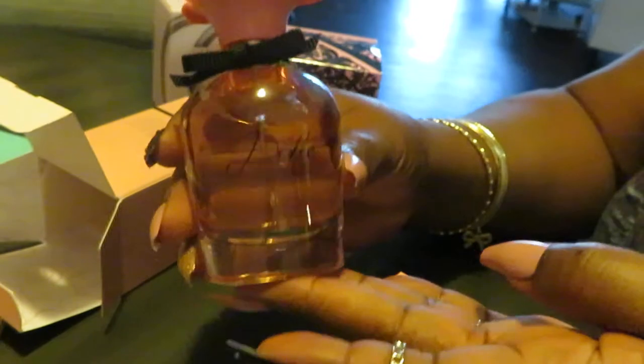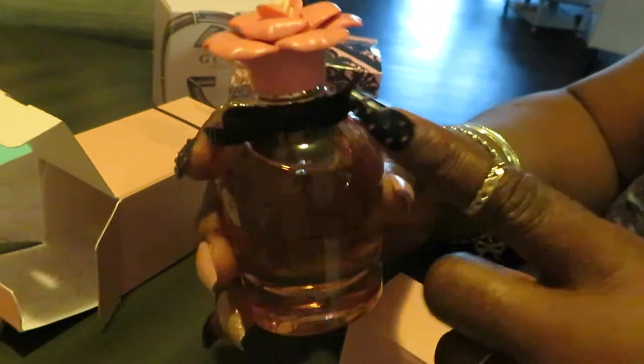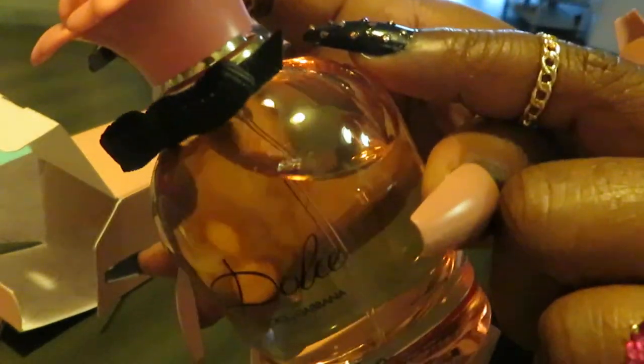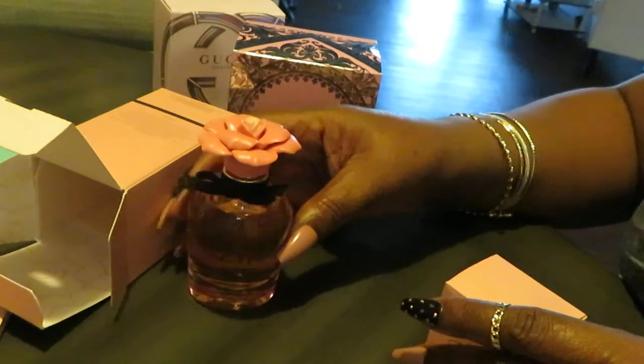And I like the Dolce & Gabbana bottle. I like this bottle. It's a little simple, don't get me wrong. It's simple. But it's also elegant because they add this flower and then they give the bow on the side and they give it the gold trimming here. You guys can see that. They give it that gold trimming and that nice bottle. And that just makes you like, oh, that's nice.